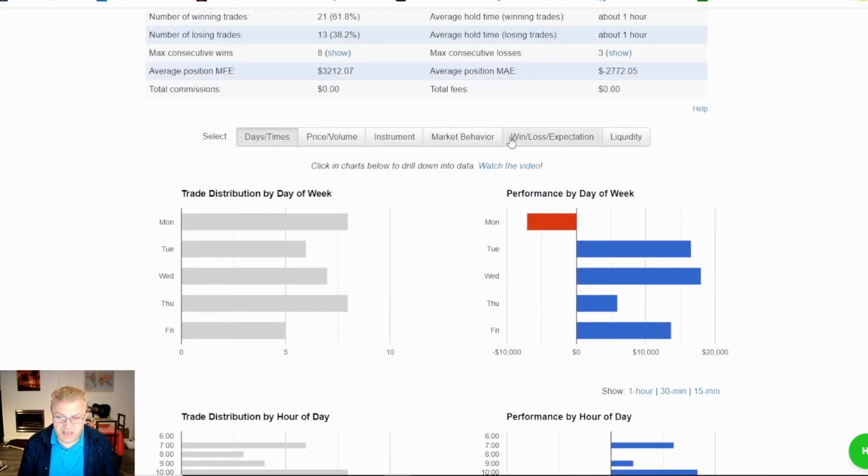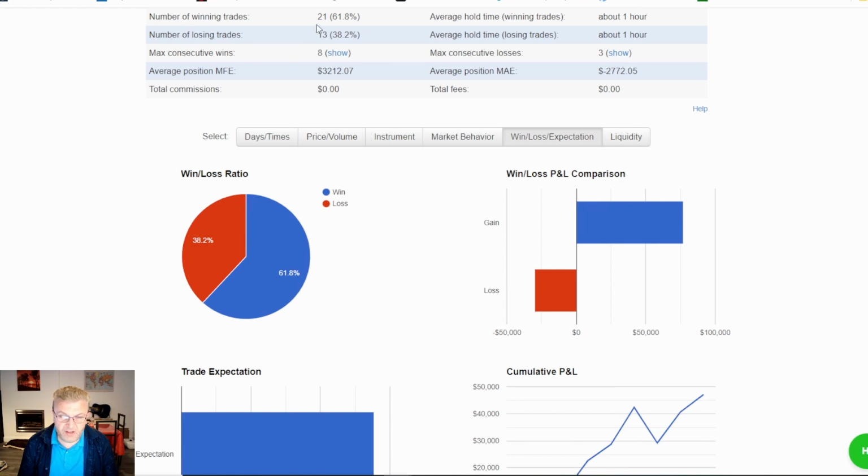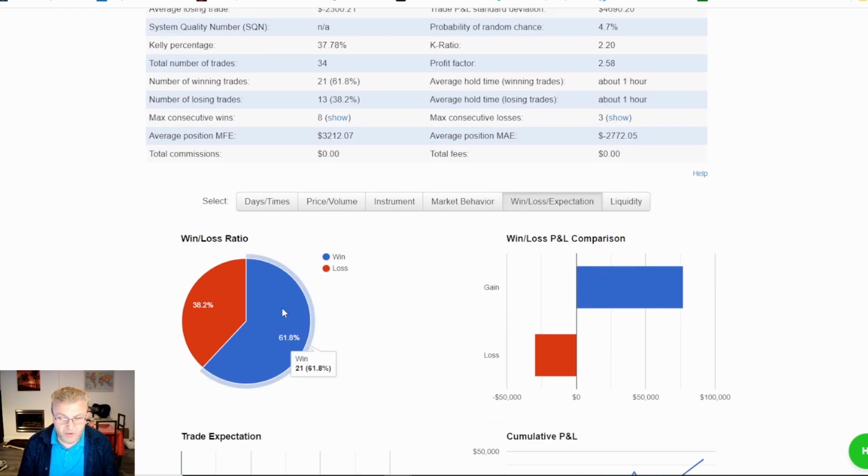If I look at my expectation as well in terms of accuracy, number of winning trades 60%, number of losing trades 38%, so that's not far off 2-to-1 in terms of trade selection and trade accuracy. When I look at 77 versus 29, that's better than 2-to-1. I look for 2-to-1 as the golden ratio in trading. That's what they say.